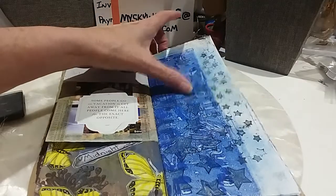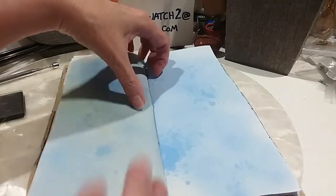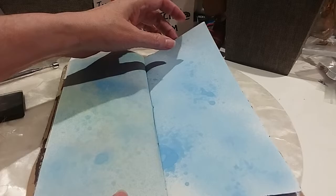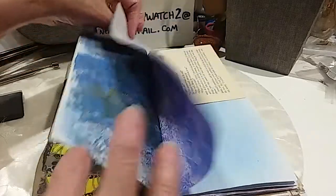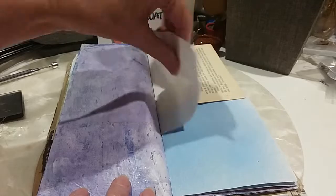Cindy did the jelly plate to make this, I believe. And maybe she sprayed that with colors, ink colors or whatever. Again, these are jelly plates that she had done. I haven't done anything with these pages. They are beautiful. Here's another one of those clear, thin.